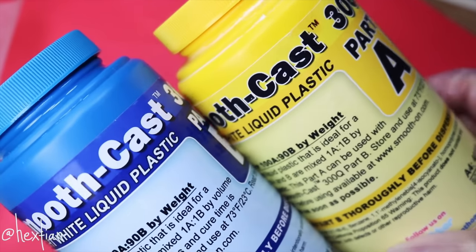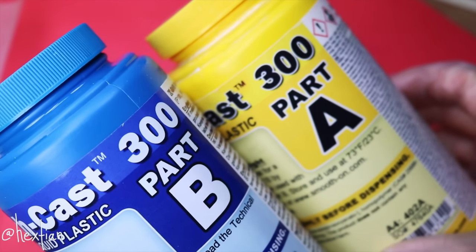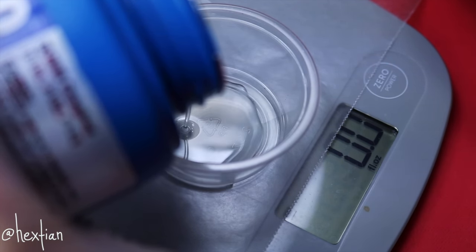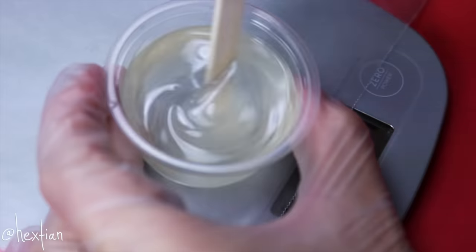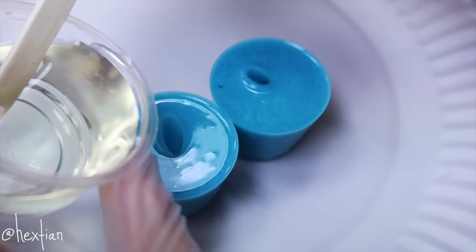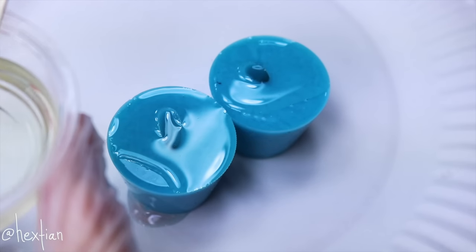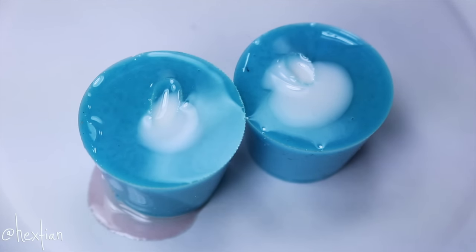Now let's go ahead and take our Smooth-Cast 300, part A and B. Same exact thing: you just want to mix it in equal parts by volume. This is going to be our resin. This specific one actually sets in under 3 minutes, so you really want to have your timer on. You want to work and mix diligently. You definitely don't want it to start setting while you're still mixing, so make sure you have that time ticking.